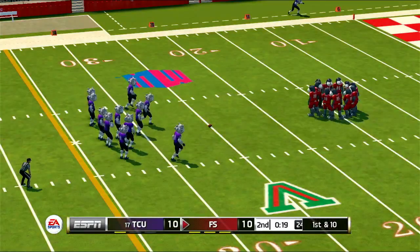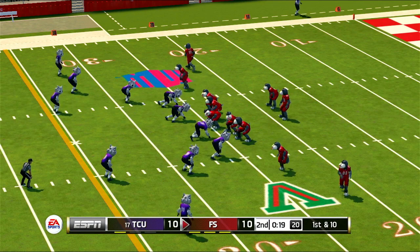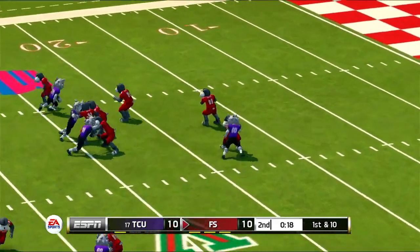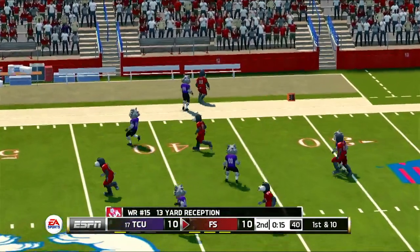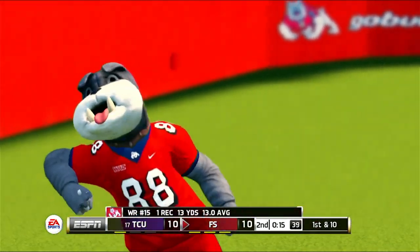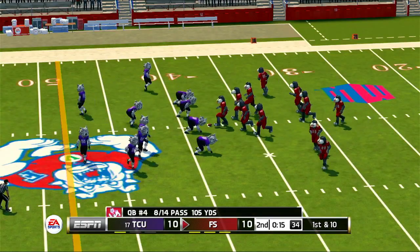This is the point in the game where you don't want to make any mistakes that give the other guys a reason to feel more confident going into halftime. Ready, green and cut. Stays in bounds and made a nice catch. From their own 38-yard line, first down.